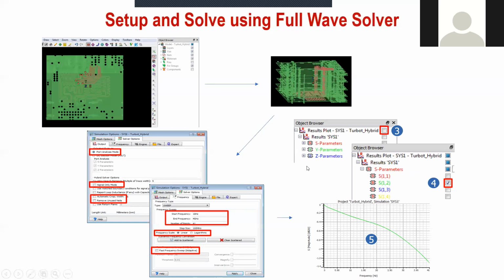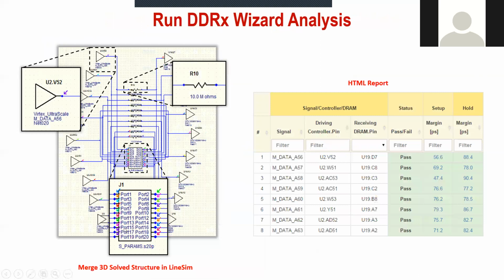And at the end, you will get one module that you can stick right into your schematic. This is a simulation schematic. You can attach the vendor drivers and receiver, right? It might be an IMX, might be Xilinx, Cavium, whatever. You attach on the other side the memory chip model.